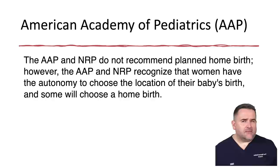However, the AAP and NRP recognize that women have the autonomy to choose the location of their baby's birth, and some will choose a home birth. Women who choose a planned home birth should be fully informed that in the event of an unanticipated emergency, it is unlikely that the personnel, supplies, and equipment necessary to perform a complex neonatal resuscitation will be immediately available in the home environment, and any delay may result in an adverse outcome for the newborn.